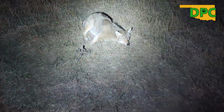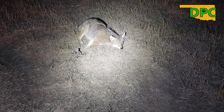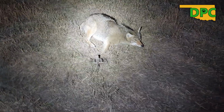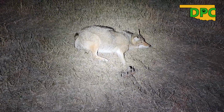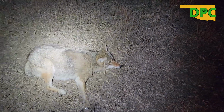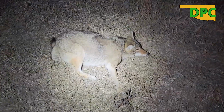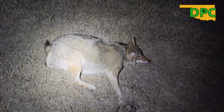Well, check day 56, coyote number 42 for the season. She's pretty wound up. She's got a lot of hair missing on her back. Shoulders are all ate up from rubbing. She got chunks of hair coming out of her in different places.